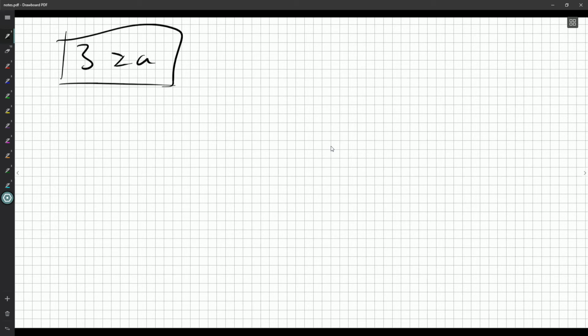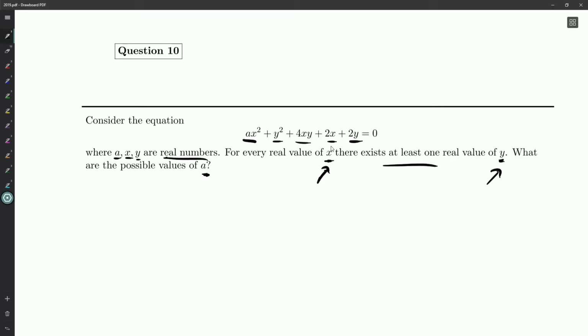But 3 has to be greater than or equal to a is the last condition we really need to work with. Okay, so if a is less than or equal to 3, then that parabola in x will be facing up, and it will always be above or at the x-axis. So the discriminant will never be negative, so the quadratic formula will always produce a solution in terms of y for me, regardless of what x I choose. Okay, there we go. So that's it, and that is all they wanted, right? What are the possible values of a? Anything less than or equal to 3. Seems to be doing the trick.